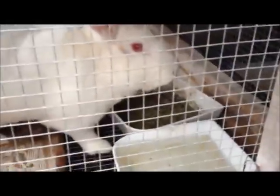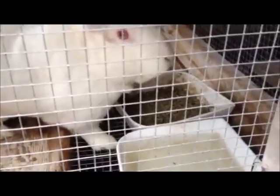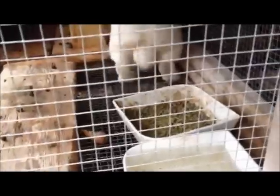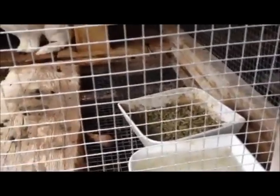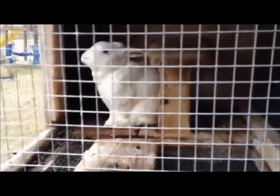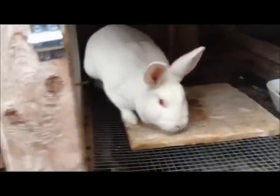Our cage setup is pretty simple. We have wire floors with wood, so the rabbits have lots of room to do their own thing. And we feed them pellets. We have a feed mill that's near us, and the feed is almost organic. They do a lot of really good stuff with their feed for their animals. No drugs or any of that. No medication in the feed. And then of course we feed them hay, timothy hay, or just what's available on the property, with dandelions and stuff like that. They absolutely love it. Hey there, buddy.